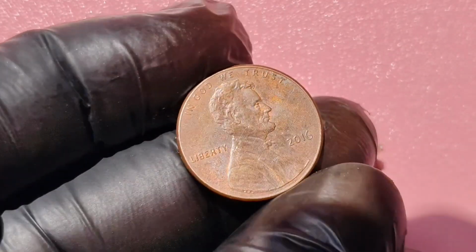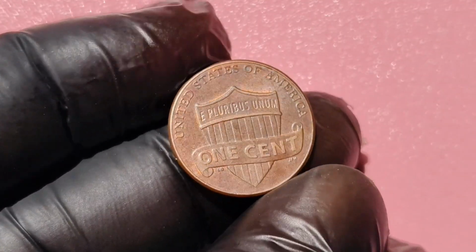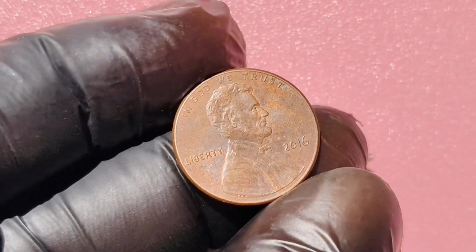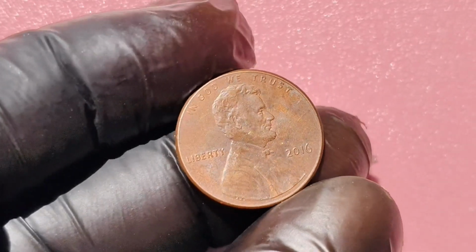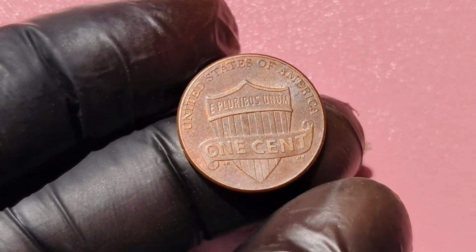Well, the absence of a mint mark on a coin is usually a mistake made by the minting process, making it a highly sought-after collectible item. The 2016 no-mint mark Lincoln penny is especially rare because it was only released in a limited quantity, making it even more elusive to collectors. This scarcity drives up the value of the penny, making it a valuable addition to any coin collection.